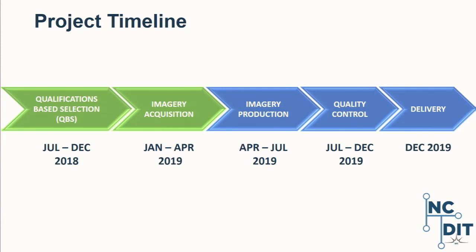We start planning and doing flight planning and stuff in January. Then we'll go into production after it's collected. And then many of you might hear from me if you're part of the imagery project area that we do this online QC product. It's called Voice. That runs from July all the way into October, November. And then we plan on delivering in December, the first week of December.